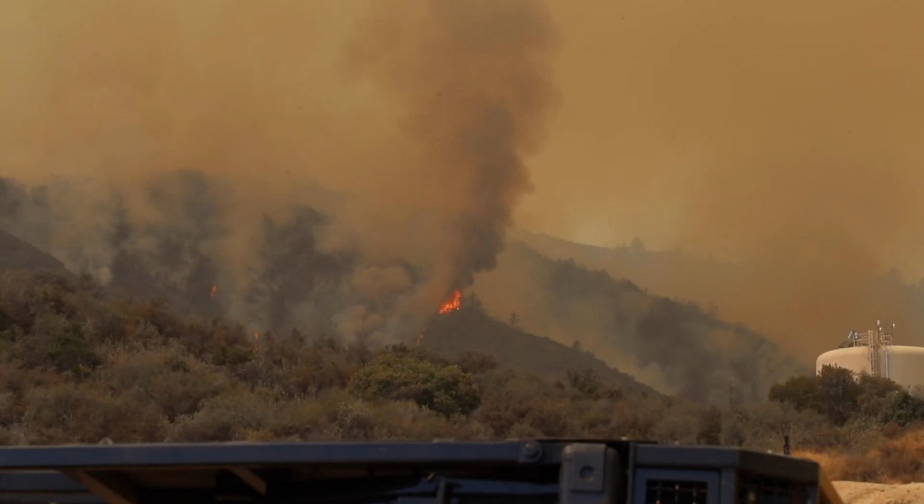Little update, we just seen some air support fly by, and yeah, hopefully it wasn't just a spotter and we'll get some dumps here.